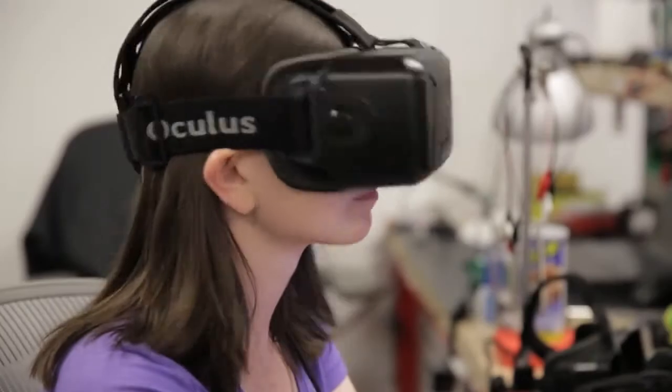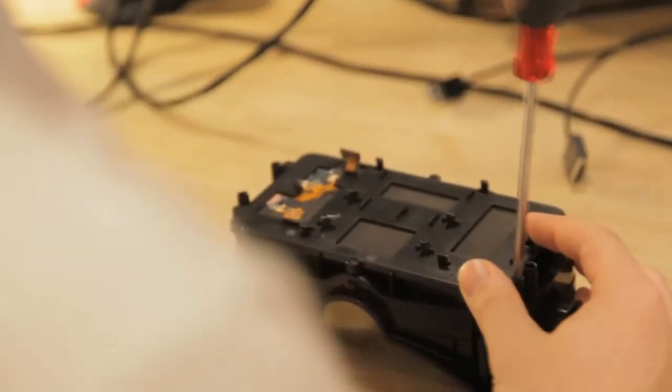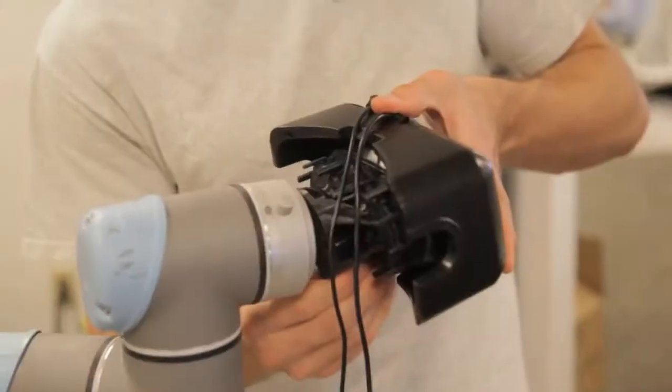The sense of presence in virtual reality is something fundamentally new. You actually, for the first time, your brain says, okay, I'm comfortable in this environment. I know it's not real, but I think it is. With the second developer kit, a year of R&D, we're getting a lot closer.